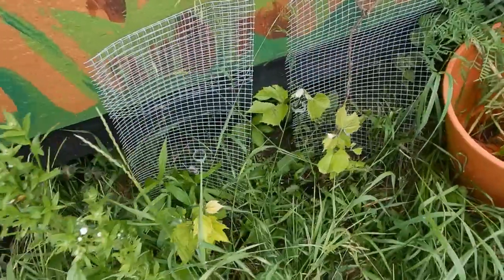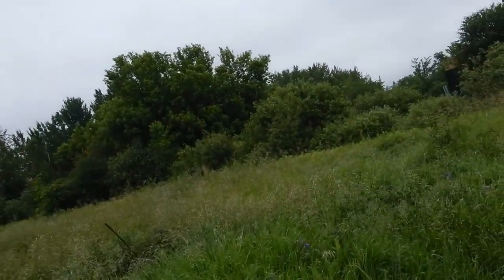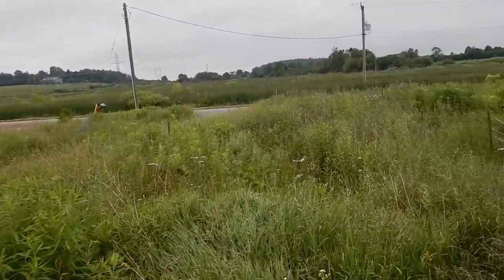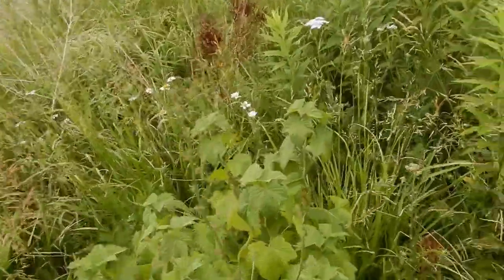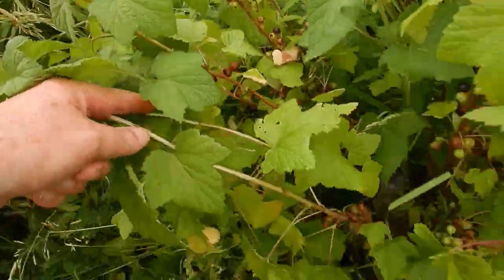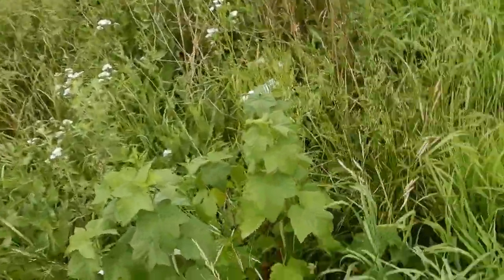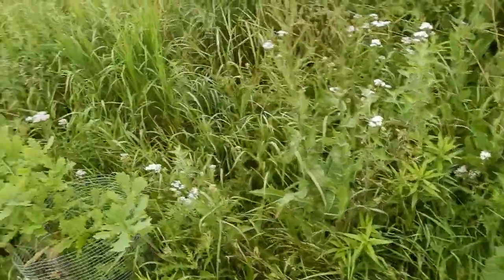So there's one grape plant there, and here's another grape plant there. We have additional berries, etc., in a variety of locations. So if we come over here, this is black currant bush, and as you can see, it's just loaded with black currants, lots and lots. Here's another black currant bush. Again, lots and lots of berries. Those will be ripe in a while.